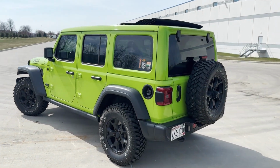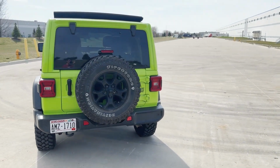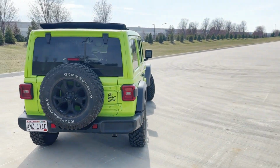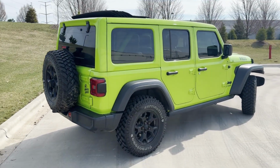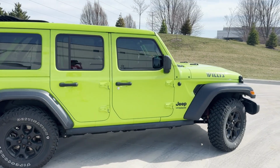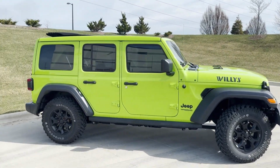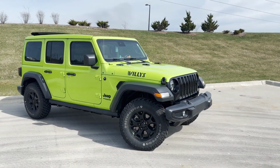Now, I am filming this April 2023. They just announced a few days ago the new facelifted version for the JL generation, which is going to have a bigger screen, a little bit of change in design in the grille and stuff, and they're going to offer some more features like power seats and whatnot. So this is still the current generation. You can still go into the dealership and buy a Wrangler JL today.